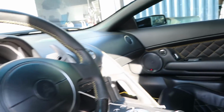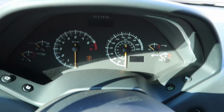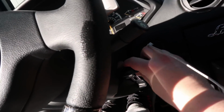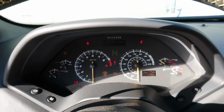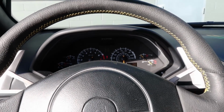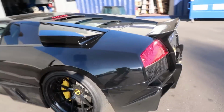Pretty cool diamond stitch leather interior. Ooh, Focal sound system, nice. I love the way the tachometers look on these Murcielagos. So mean, so Lamborghini. Oh, we also had diamond stitching on the headliner. All right, let's start this bad boy up. Listen to that.